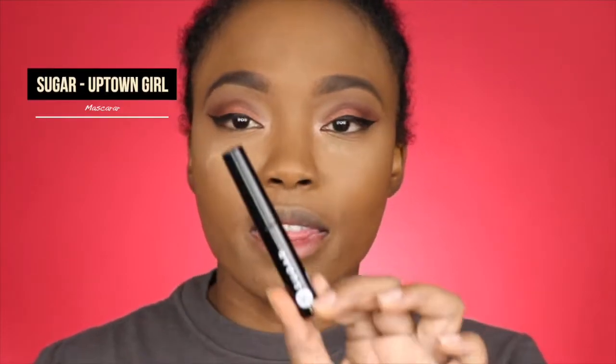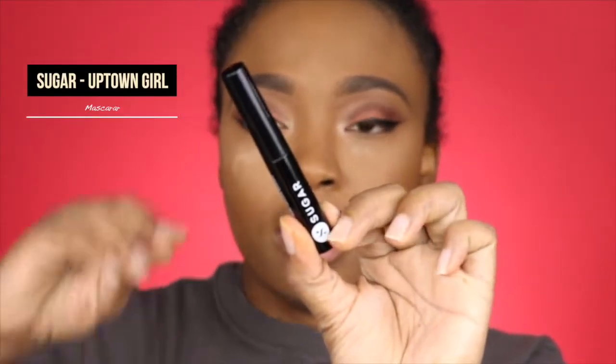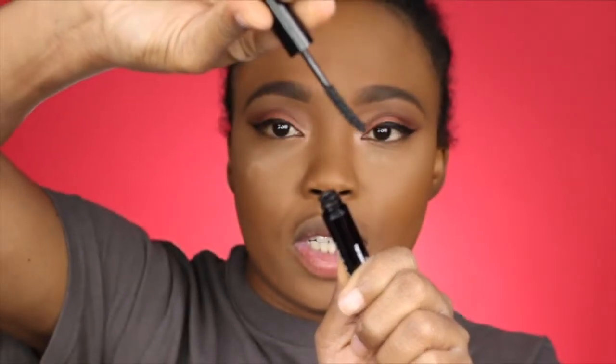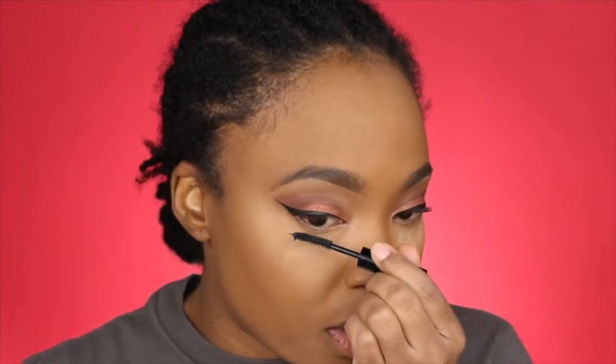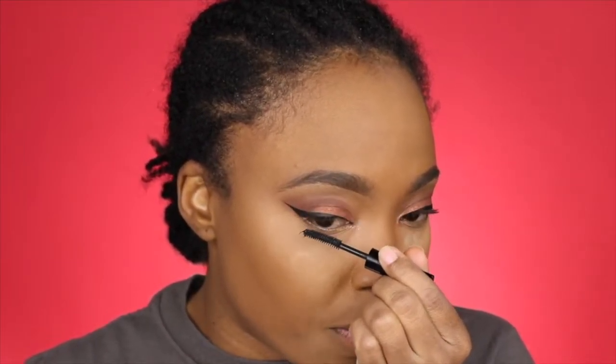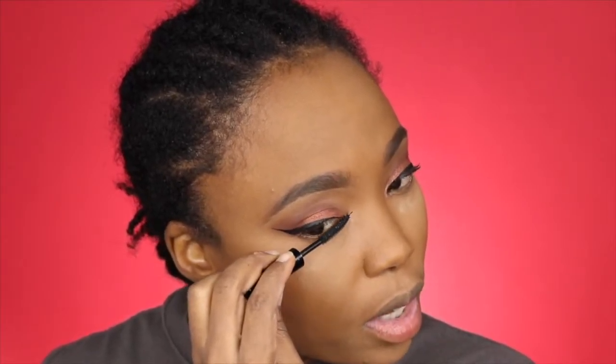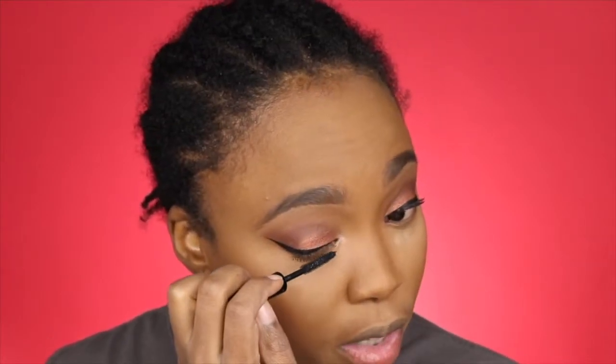Okay, we're gonna be using the Sugar Uptown Girl Lengthening Mascara. I got this in my Ipsy package. I love the tip a lot. I want to do this because my lashes would have the eyeshadow powder on them, so I'm just trying to get rid of it. You want to get rid of it for your lashes so that your lashes don't have like two different colors.